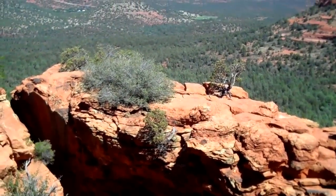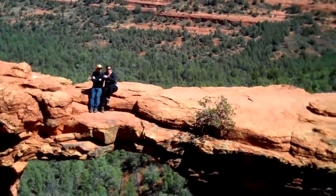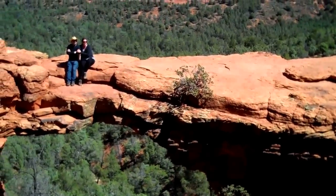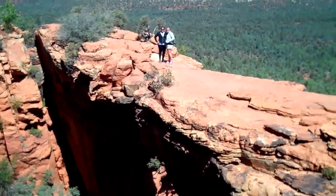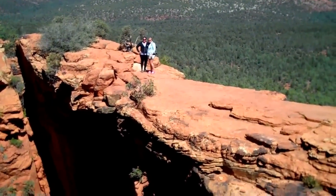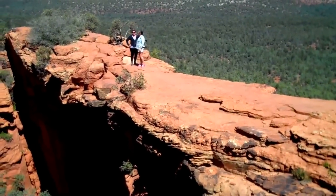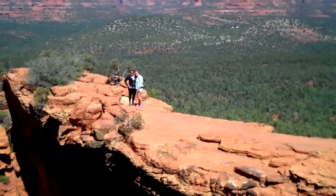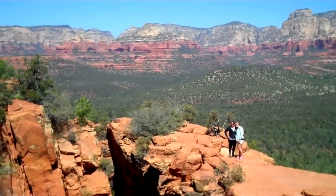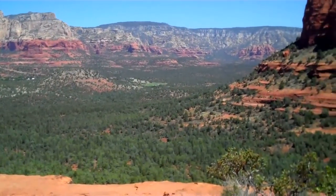To access the bridge, you access it from the east side. It looks very narrow, but actually is probably 20 feet wide there at the narrowest point. A lot of folks come and have their photograph taken on Devil's Bridge. You need to find someone you can trust, at least who looks trustworthy, that you give your camera to take your photograph, and hopefully you'll get your camera back. You can see the beautiful views all around from Devil's Bridge. That's what makes it so popular here in Sedona.